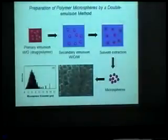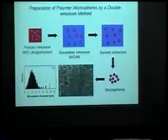We encapsulated DNA into polymer microspheres by using a very well-defined double emulsion technique. And this is just to show that we're able to make these nice spherical particles with very smooth surfaces, and we can have very good control over the size of these particles. In this case, it's centered, the average size is about 5 microns, and the distribution is fairly narrow.